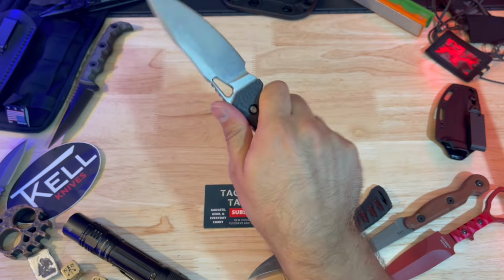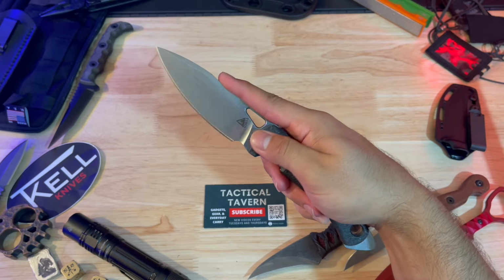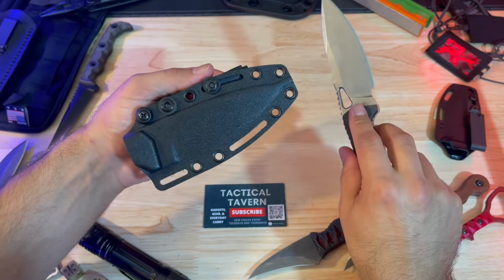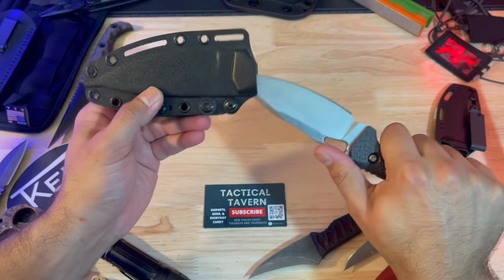Another fantastic design with the handle being super comfortable. I love this blade, even though it is super chunky and robust, for more of the outdoor adventure settings, but it is so comfortable to carry in a concealed position and tons of slicing and puncturing capabilities to open up your packages.